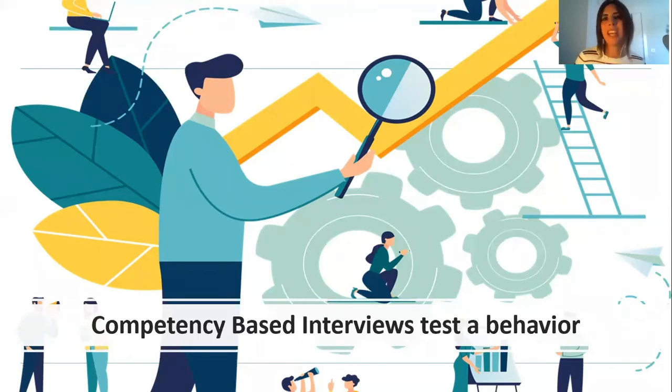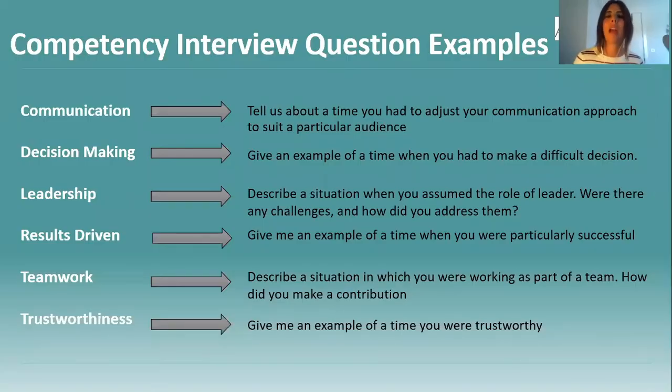You'll always know when you get to this stage of an interview, because it goes from your generic questions like, why do you want this job, or how much do you know about the company, onto the more fuller, more rounded questions. And they always start with examples like what you see on the screen. So it's always tell me a time when, or explain a time when.